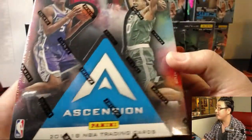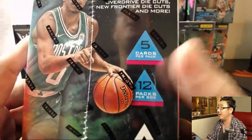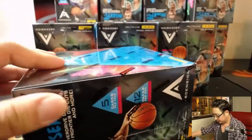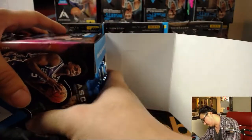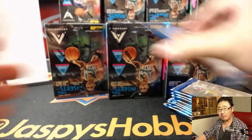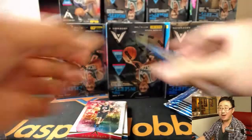Just to refresh your memories, this year's basketball class is looking for on-card rookie ascent autographs. 5 cards per pack, 12 packs per box. Looking for rare inserts and die cuts, 1 auto per box on average. Basically 1 hit per box, 1 autograph per box. And there'll be various inserts that we'll ship to you as well. Be sure to double check the values of those cards on the secondary market, because I'm pretty sure some of the more rare inserts will have some nice monetary value too.